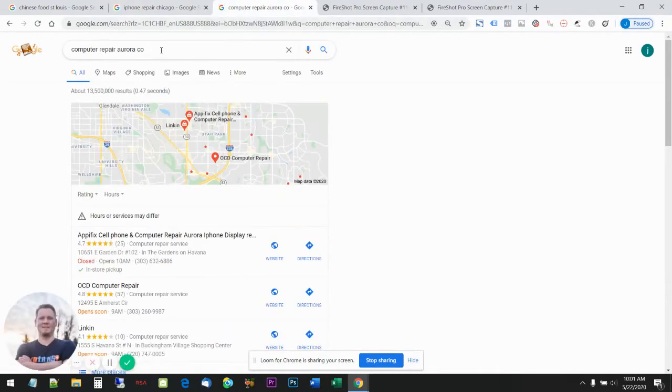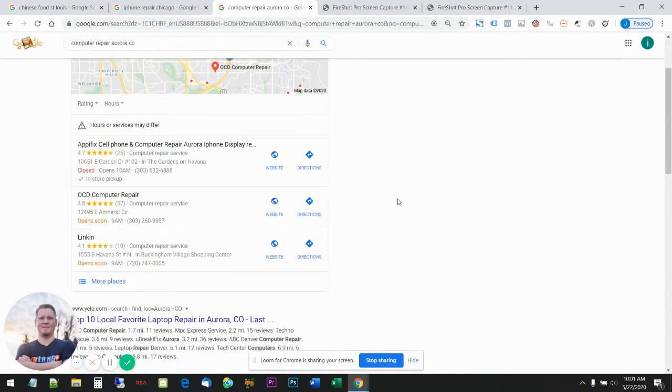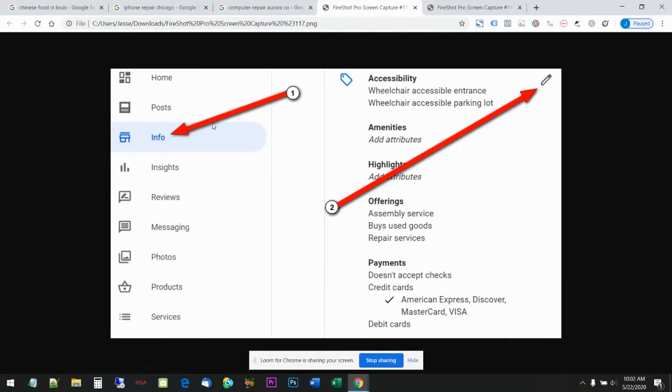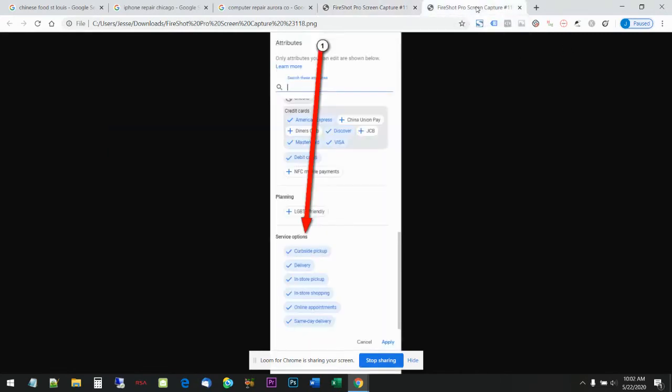And then another one here, computer repair, Aurora, Colorado. You can see this one has in-store pickup. These ones do not. So here's how you get this done. You log into your GMB, and let's start with your info tab. Then you're going to scroll down until you get to the attributes area. You're going to see accessibility, other amenities, depending on if you fill this out or not. You're going to click that to edit it.